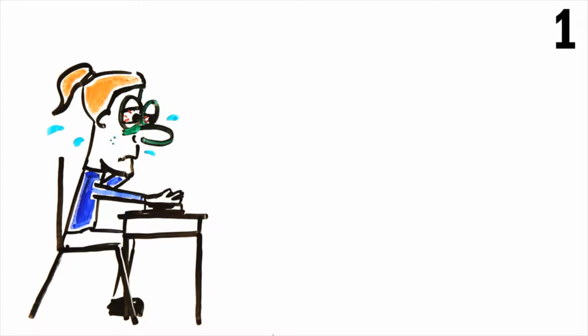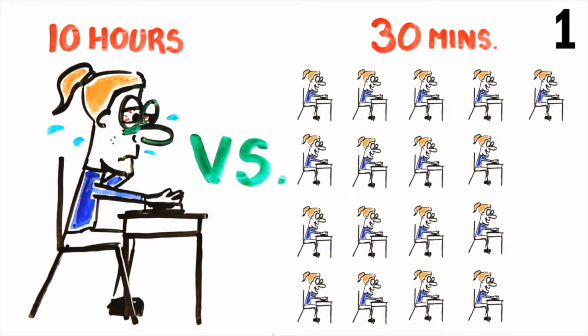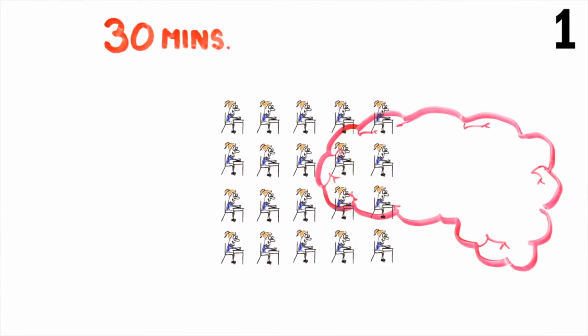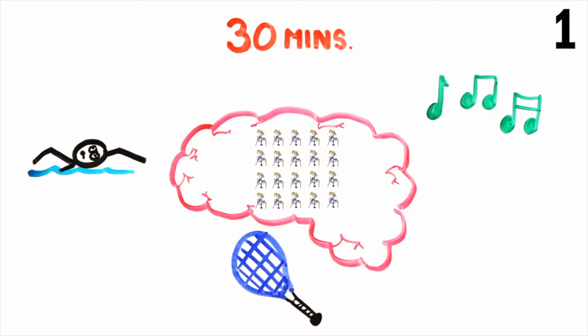Instead of cramming in a 10-hour study session, it's much more effective to spread it out into 20 to 30-minute sessions over a few weeks. This is because your brain is better at encoding information into the synapses in short, repeated sessions as opposed to one large one. And this is why even learning different skills, whether it's swimming, tennis, or a singing lesson, often follows this same format.